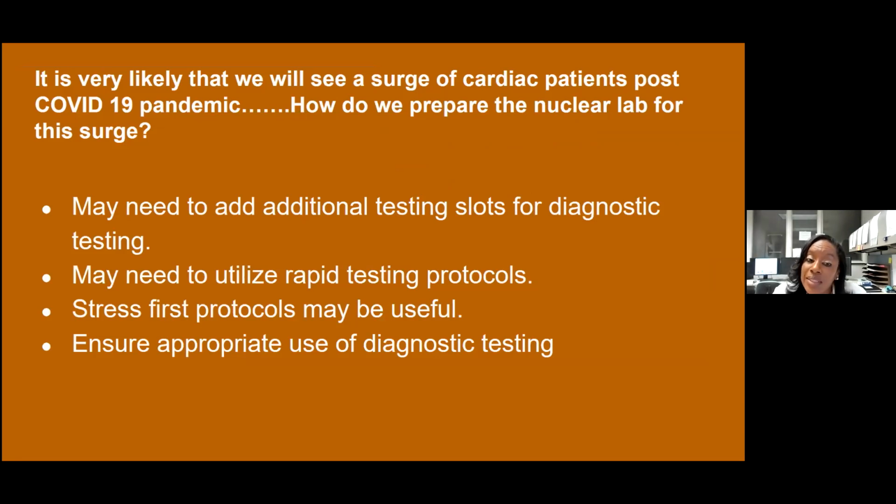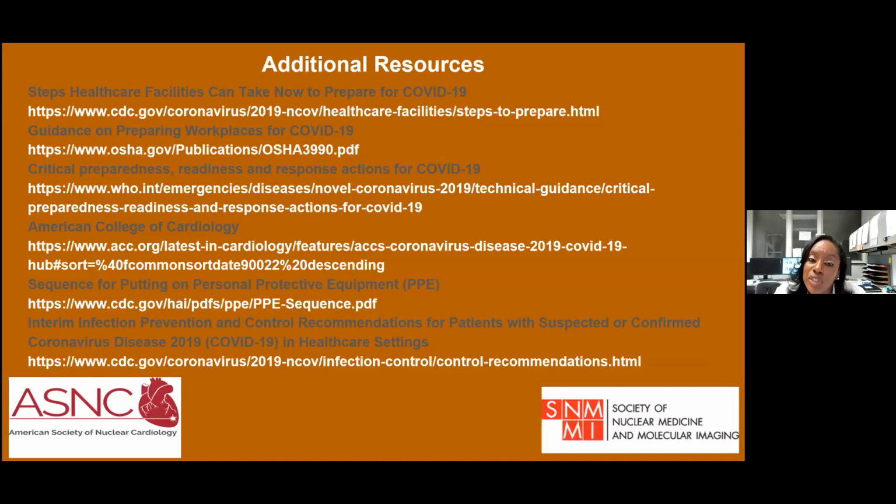And we may also need to still use rapid testing protocols so that we can increase the throughput of our labs to ensure that we're doing as many patient studies as possible to satisfy the demand. And also, we may have to do stress first protocols that might be useful so that we can increase throughput of our lab. And finally, to ensure that the patients are being appropriately referred for testing and that the indication for the test is appropriate. That is most important, as you would not wish to have a test done for an inappropriate indication.